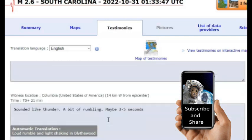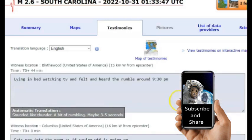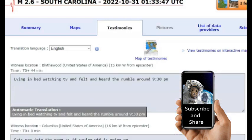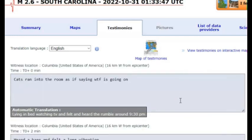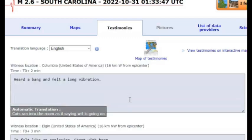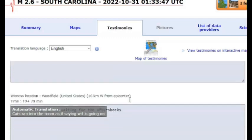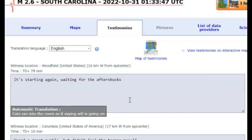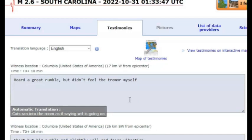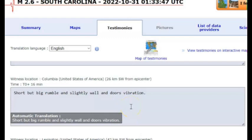South Carolina, they felt it. Sounded like thunder, a bit of rumbling, maybe 3 to 5 seconds. That was Columbia. Lying in the bedroom watching TV and felt and heard the rumble around 9:30 p.m. Another one from Columbia. Cats ran into the house as if saying, what the F is going on? Heard a bang and felt a long vibration. Felt like an explosion. Short with boom. Woodfield. It started again, waiting for the aftershocks. Heard a great rumble, but didn't feel the tremor itself, or myself, I should say. Short but big rumble and slightly walls and doors vibrating.